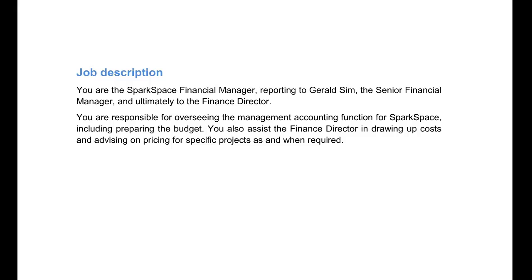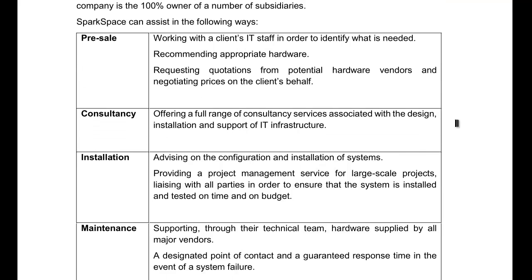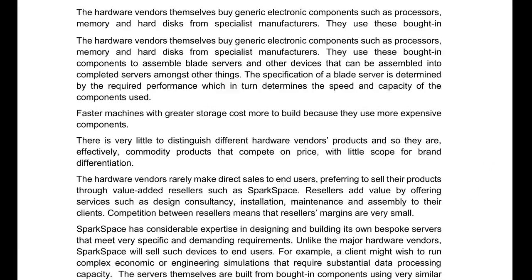So let's take a look at the preseen itself. Now, the first thing I'm going to ask you to do is to read the first 3 pages of the preseen. So down to here, make some notes and then join me back at the top and we'll go through it together.